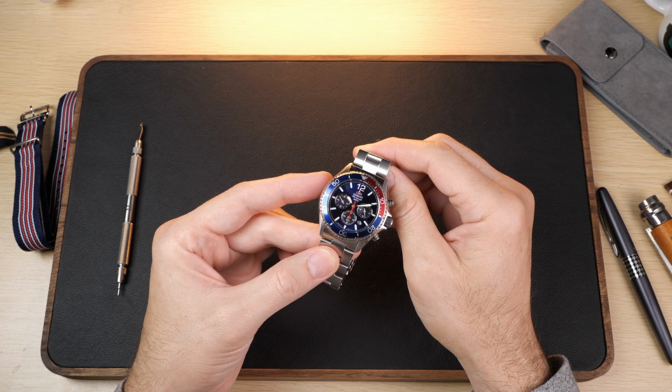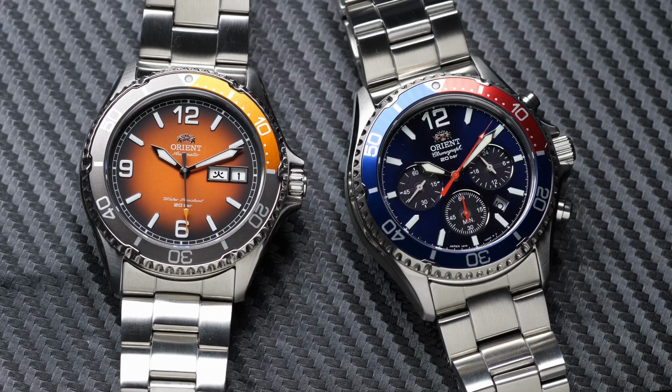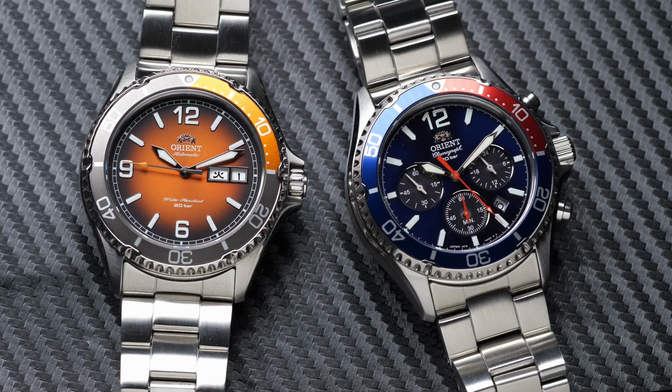The case size has been enlarged just a little bit. It's now 43 millimeters across and then 47 millimeters lug to lug. But when you have the Mako dive watch next to the chronograph, it's really hard to tell the difference. And this is partly due to the fact that they basically have an identical bracelet with both of them having 22 millimeter lug openings. So if you are a fan of Orient's Mako dive watches, but also like chronographs, this is going to be a home run for you.